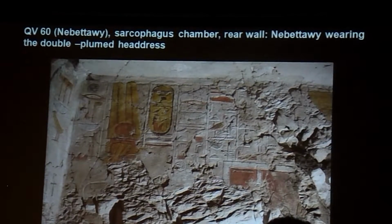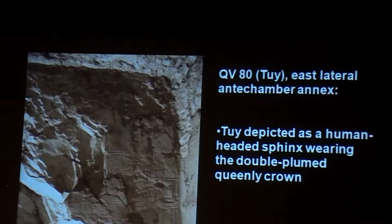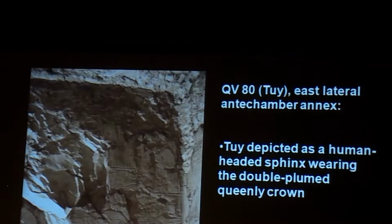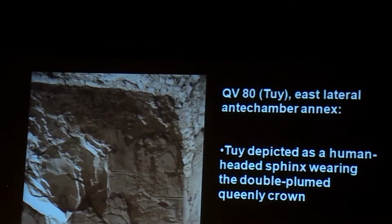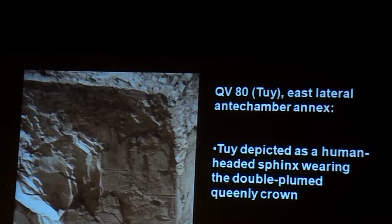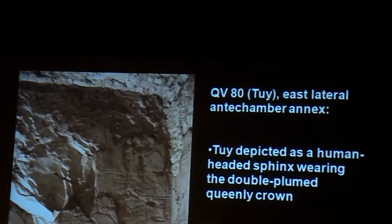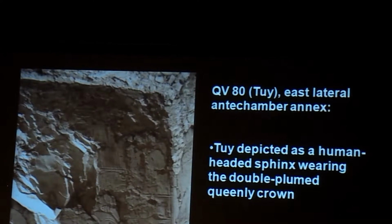One surviving image of Tui as a sphinx in QB80's east lateral antechamber annex is shown wearing the double plumes, but most of the other images of Tui are either too heavily damaged to determine what type of headdress she was wearing, or they are completely destroyed. It seems reasonable to speculate that she might have been shown wearing the double plumes throughout her tomb like Nefertari in QB66, but this conjecture cannot be proven.